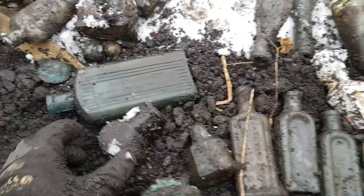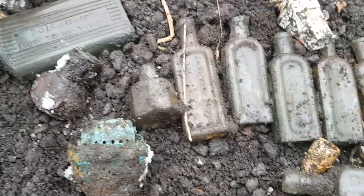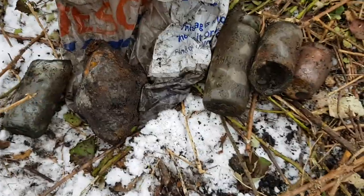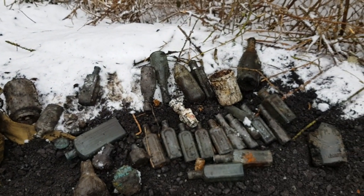Got my poison, Bovril, ink, bit of a lamp, this weird thing. A few other bottles. Found a few broken cods in the end. Bit of a shame, but yeah, I'll do a little clean up and yeah, it wasn't too bad after all.